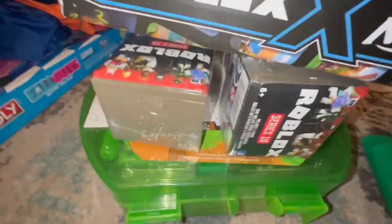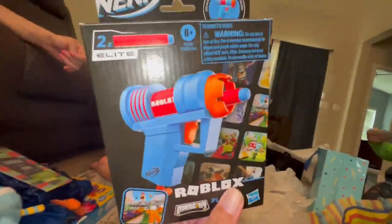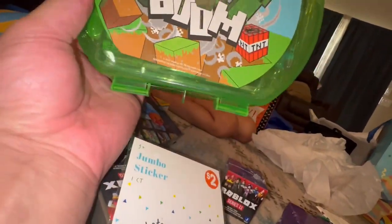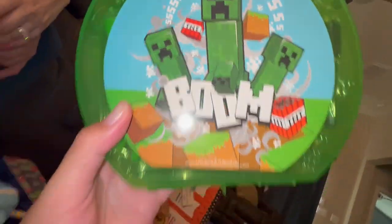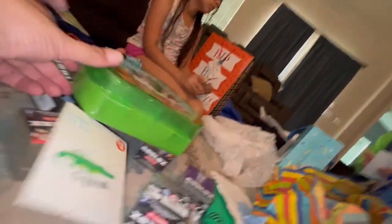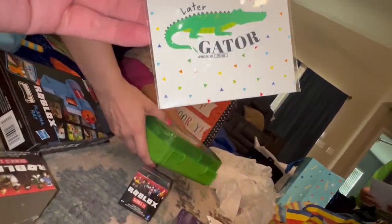This is the last one. Whoa, Sam got you that. I know. Thank you, Sam. Whoa, Roblox. I don't know what this is. It's some cool stuff. Oh, it's arts and crafts stuff, I think. You got him the stickers. Thank you, Sam.